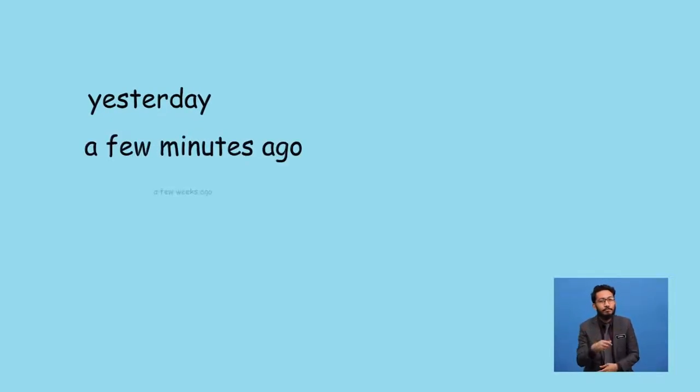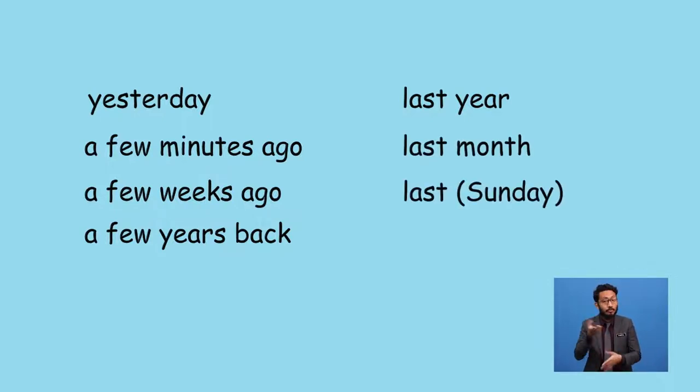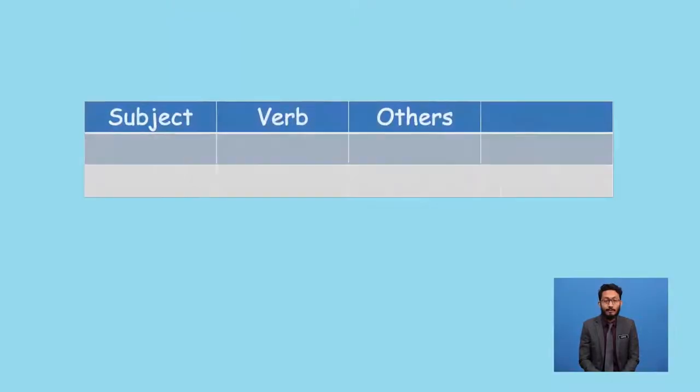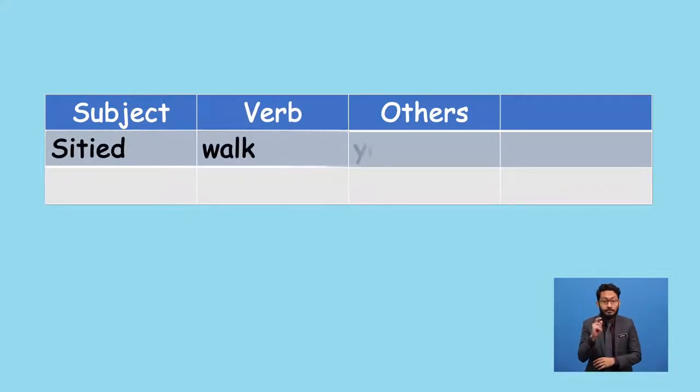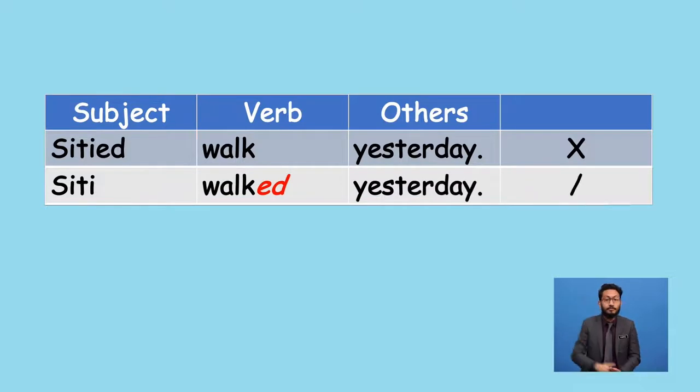For simple past tense, you could always use the following words: yesterday, a few minutes ago, a few weeks ago, a few years back, last year, last month, last Sunday, and last August. These are some of the most common time words which you can use for simple past tense. Please bear in mind, boys and girls, that only the verbs change. The subject remains the same, regardless of being a singular or plural subject. Therefore, you can never say "City walked yesterday" with a changed subject, because the subject City has to remain unchanged.